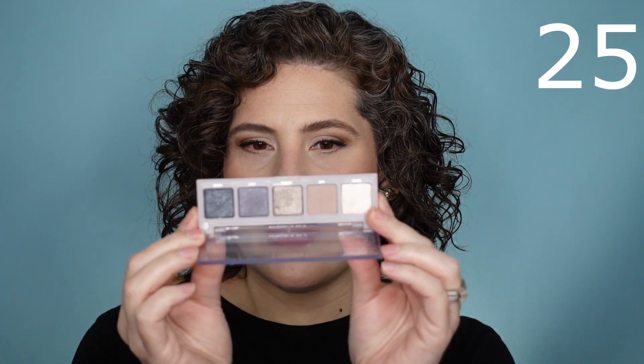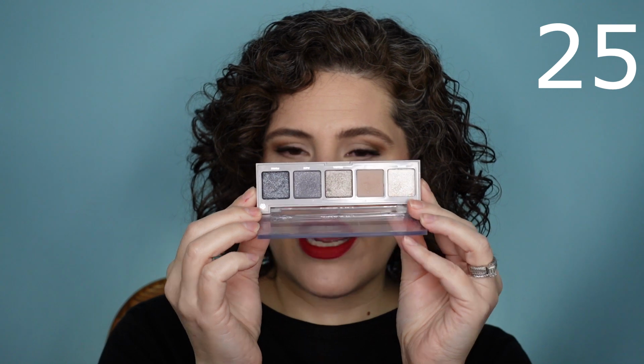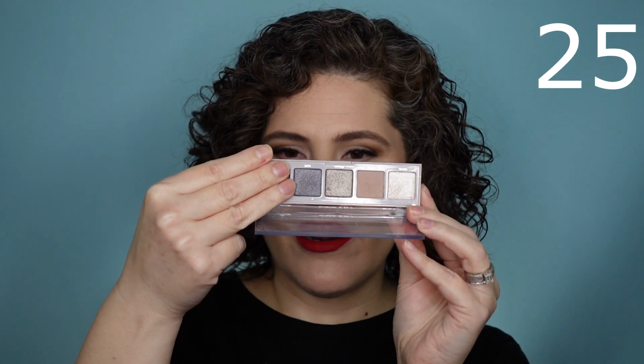The one out of all 5 of those that I bought at the beginning of the year, the one that I liked the most and that I used the most is this one here in Ballad. I have this year fallen in love with cool tone eyeshadows. I will tell you, I didn't use this shade here. I used these 4, and I used them all the time.